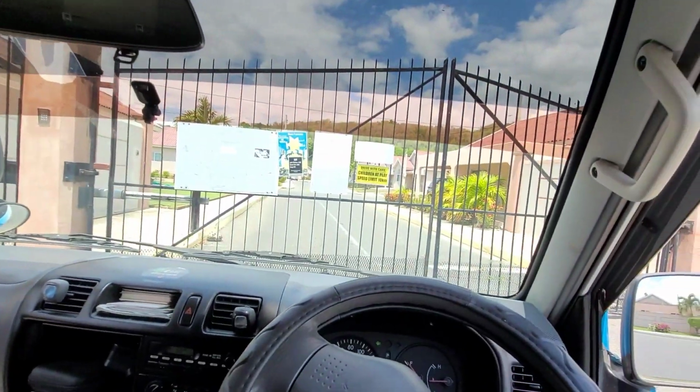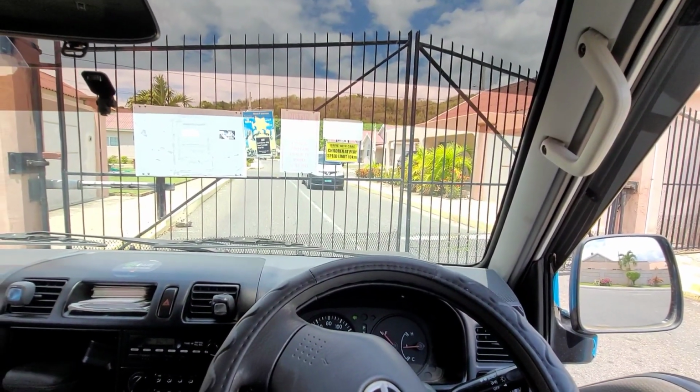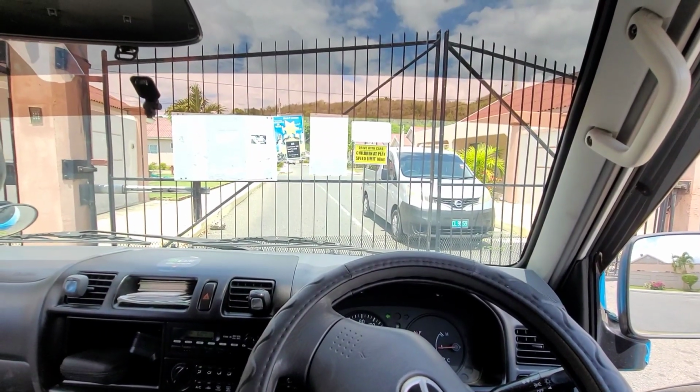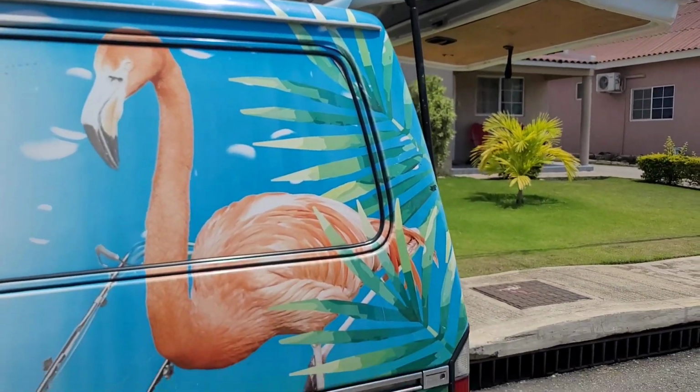Yes, this is our first client of the day, and we're about to make this Toyota Prado clean and shiny. Alright, let's go. Alright, my peeps, we made it to our location.